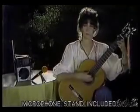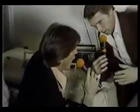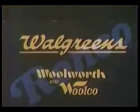Broadcast over any FM car radio. Hey, good looking, we'll be back to pick you up later. You can broadcast in mono or with two more radios in stereo. Yeah. Professional entertainers use Mr. Microphone for rehearsing. And you can too. It's practical and great fun for the whole family. And for only $12.88, they really make great Christmas gifts. The perfect Christmas gift at Walgreens, Woolworth, Woolco, Osco, Venture, Weibolts, Montgomery Ward.